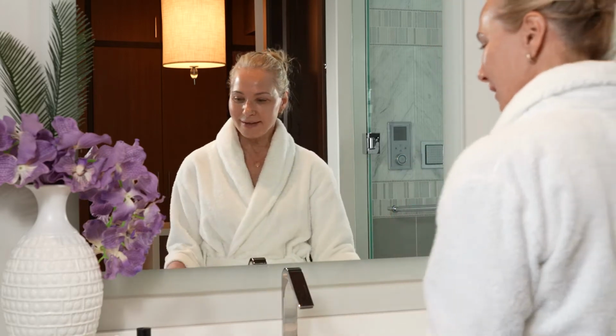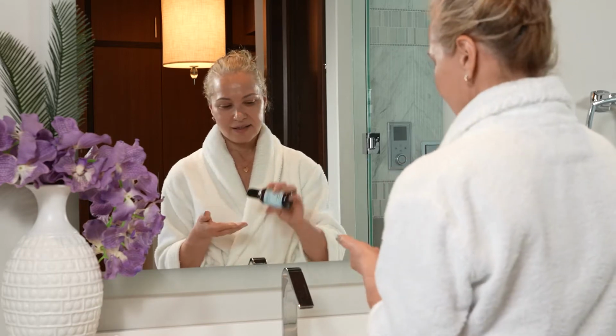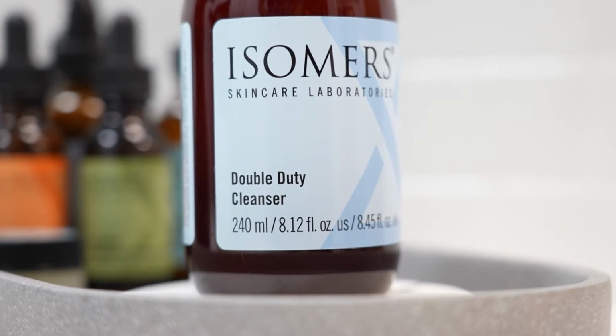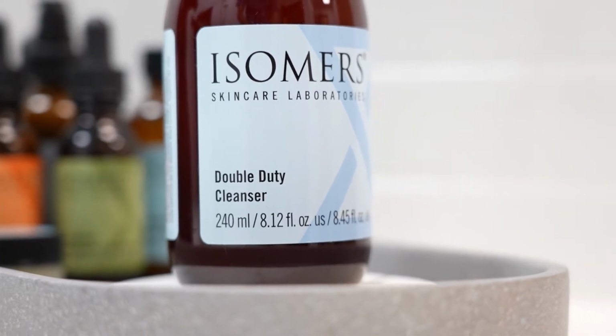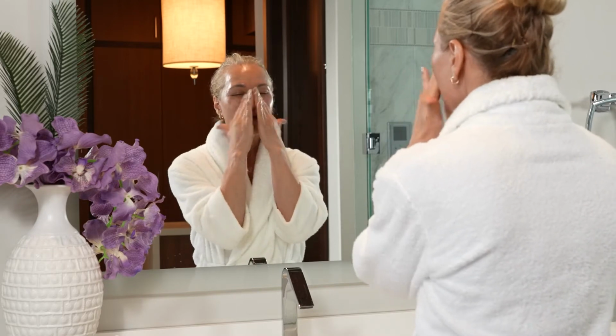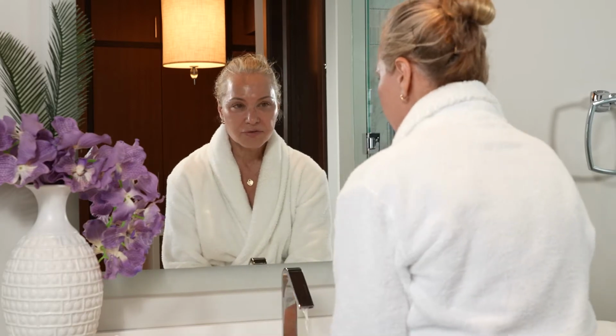So let's get started. I start my nighttime routine with cleansing. In this case, double duty cleanser. I like the double duty cleanser. I start out on dry skin, get into the cleansing, get into a little bit of the massage technique as well, and then I rinse it off with water.